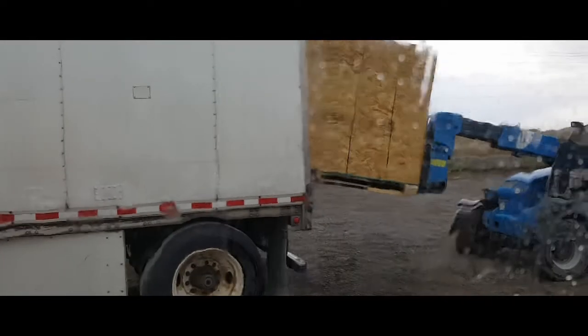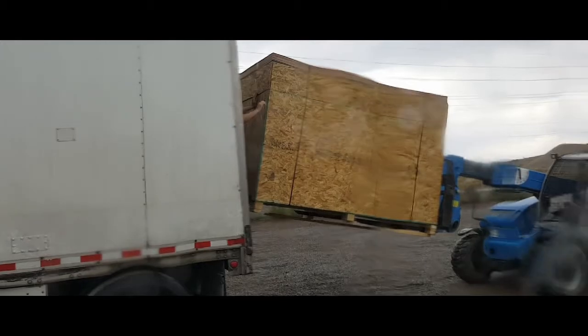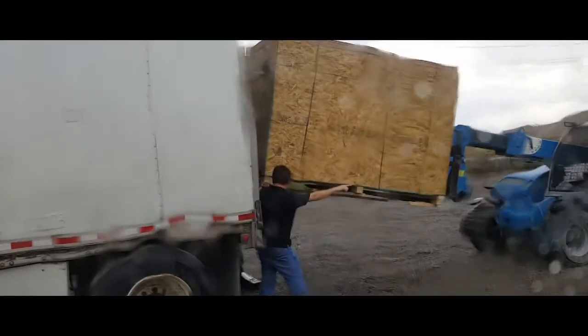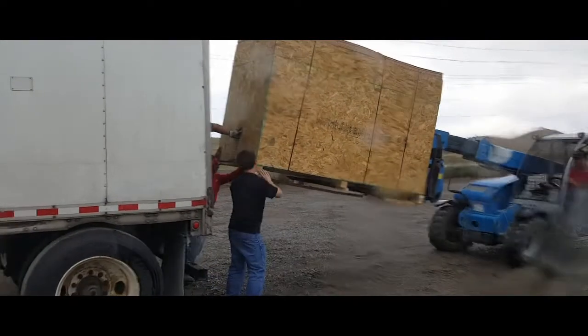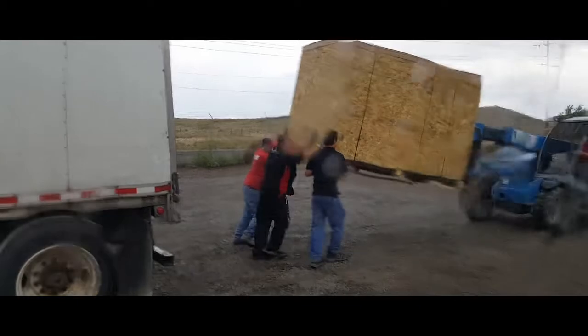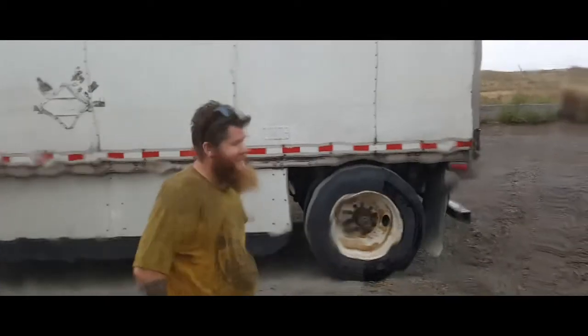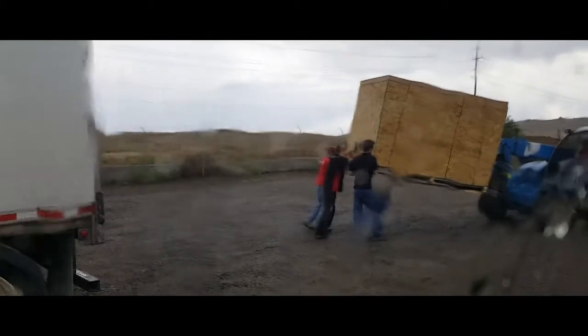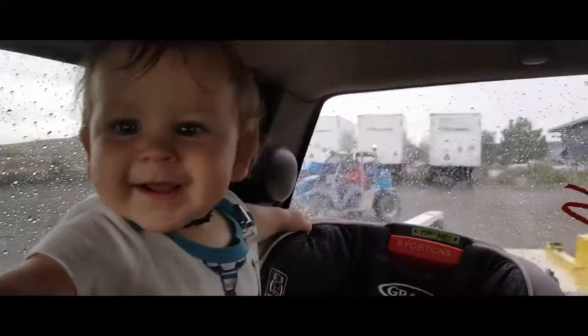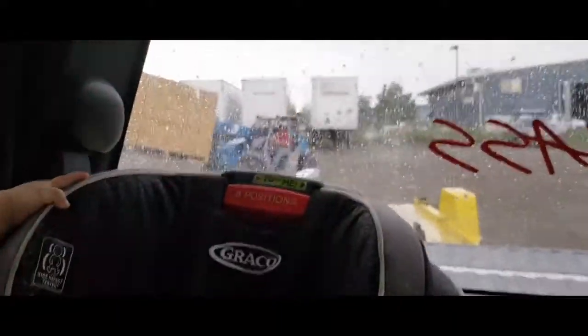The guys are kind of struggling with how to get this out of the truck, because look at how big that beast is. I'm really hoping they don't drop it. So right now we have three guys and the husband watching. Kiddos are a little tired of being in the car. Hi, Ronan. Sorry, I'm trying not to be too shaky.